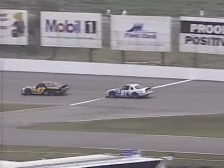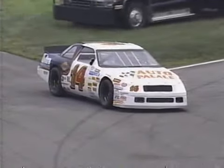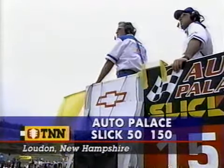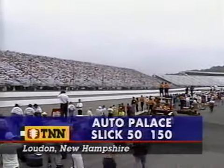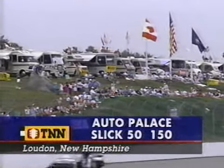Yeah. Dennis Springs, he built an ASA car for me. That's where he built a lot of cars for Alan Kowicki, a car owner of note from the Midwest who moved down into the Charlotte area a few years ago and has really never hit it, but he built good cars. Four laps complete, and we'll be right back to Loudon, New Hampshire for the Auto Palace Slick 50 150 for the Busch North cars, and coming up, the thunder of the NASCAR Modified.